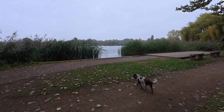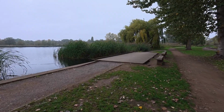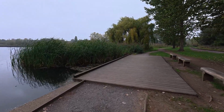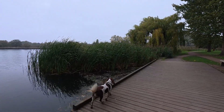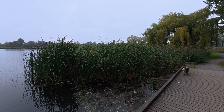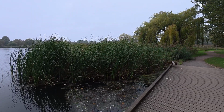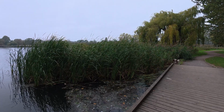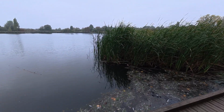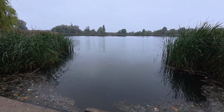Right, so we've come to a nice little deck area now with 3 benches. I normally call this the Kingfisher viewpoint because sometimes I have known to see the kingfisher amongst these reeds. Haven't seen it lately. Hopefully it'll make an appearance soon. Normally see people posting on Facebook that the kingfisher's back, but as I say, we've got these seats on this little decking area to admire the views across the lake.